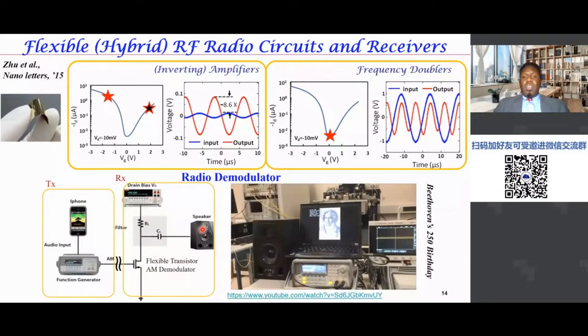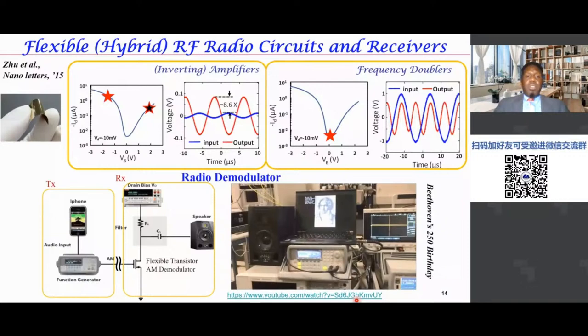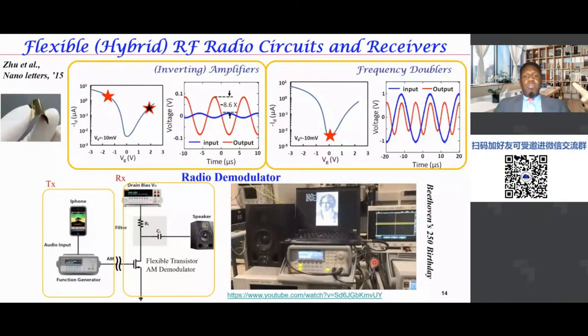And you can go on YouTube and watch Beethoven. This is playing the Ninth Symphony of Beethoven. You can watch it on YouTube to see how good the quality of the sound is from a flexible radio made from 2D materials.